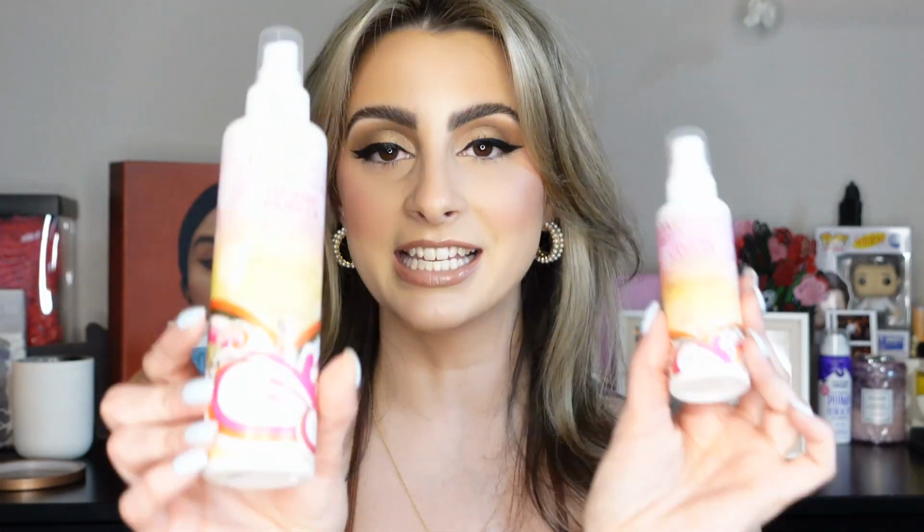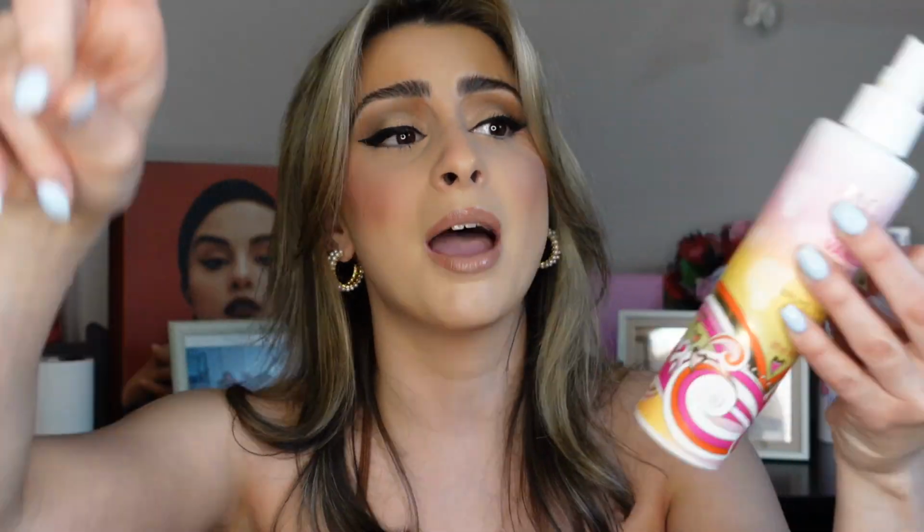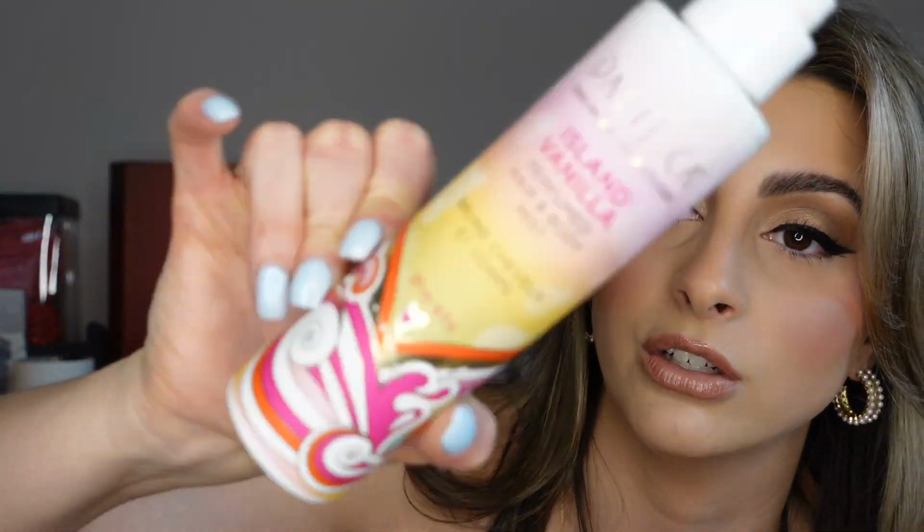Then we have, oh my God, this one is one of my favorites. This is in the scent Island Vanilla. I have the full size and the travel size because it came in that little trio. I'm almost out of this one, but if you are a vanilla girl, oh my God, this is a vanilla girl's dream. It smells just like vanilla and it's called Island Vanilla. Like you're on the beach. The other one is definitely after hours beach, but this one is like, I'm on the beach, I'm tanning, I'm getting the most beautiful tan there is in the Bahamas. You're an island girl in this scent, okay?